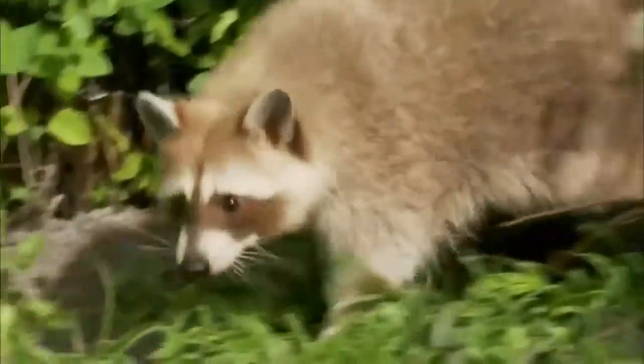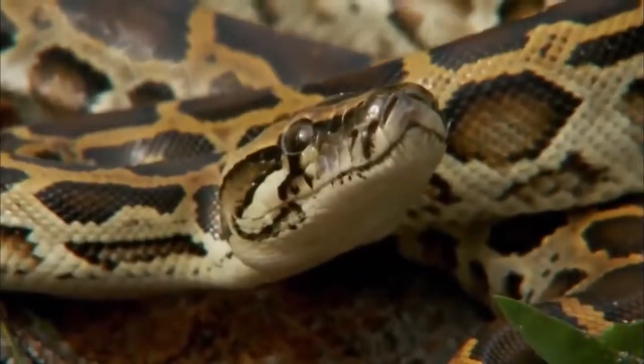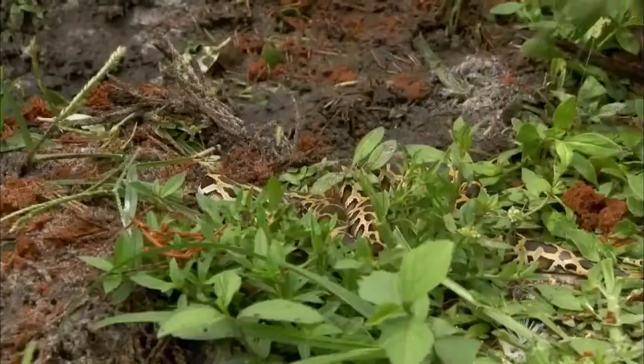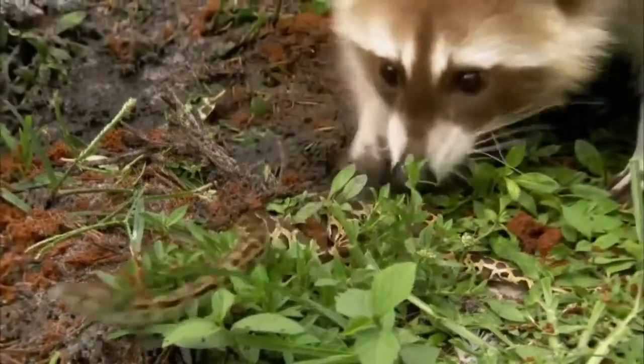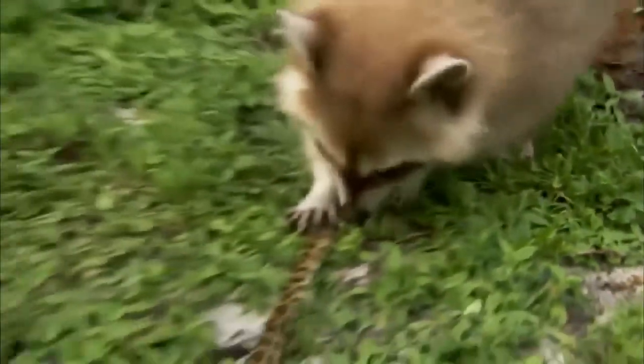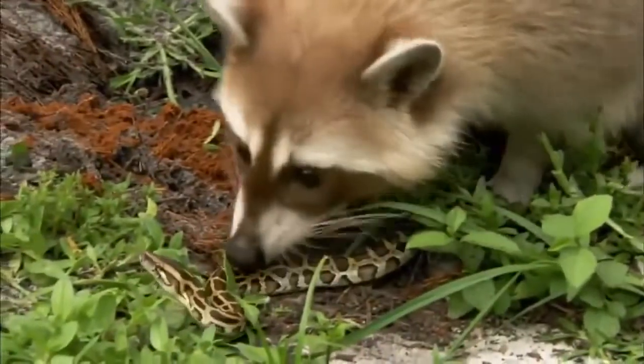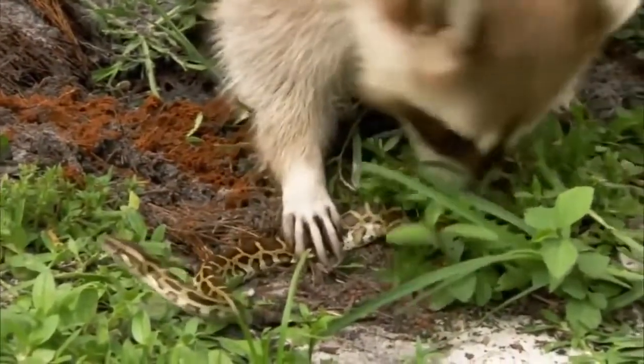A raccoon, another snake hunter. The raccoon's sharp teeth can easily pierce the hatchling's skull. But the python has a strike up its sleeve.